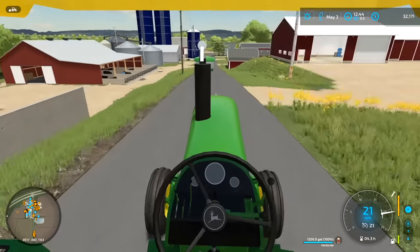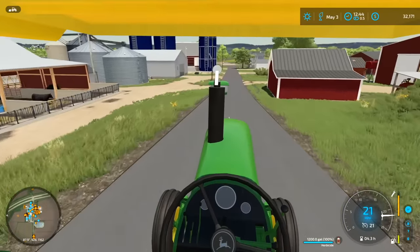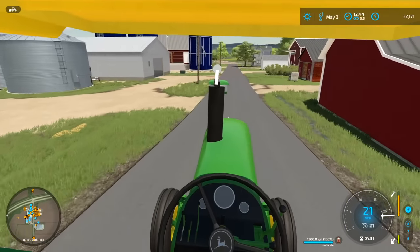Okay, so we got all the home farms knocked out. Me and Buck got them done. I just refilled the sprayer. Now we're gonna go do some of our other fields. I've got one that's real weedy across here.